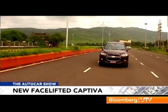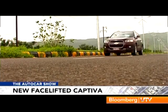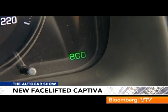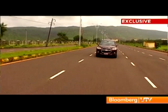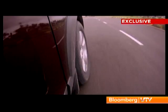The Captiva now also features a new mode called the Eco mode. When you trigger it, what it does is it softens power delivery, it cuts down revs. That basically makes the drive that bit smoother and of course more economical.